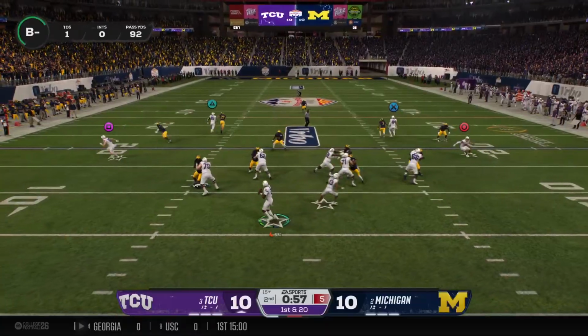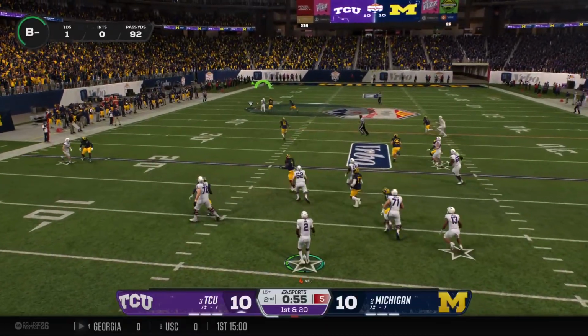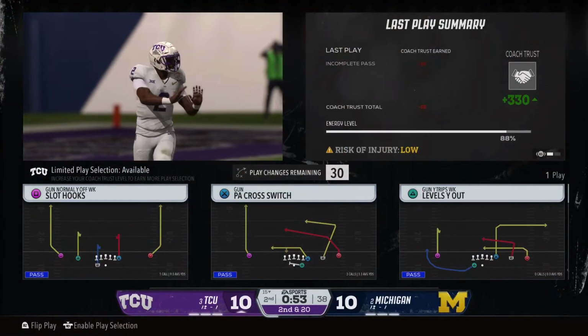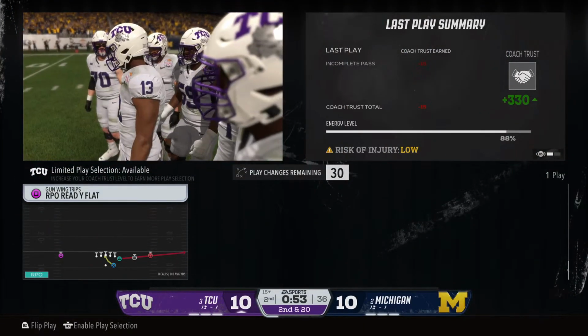On the shotgun, he's probing the secondary. Looking for a man deep down the left side. And the pass is dropped incomplete. Would have had a huge gain. Took his eye off the ball.